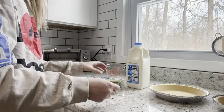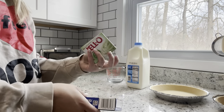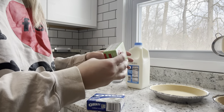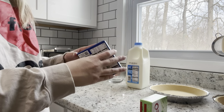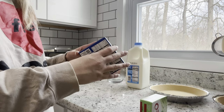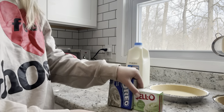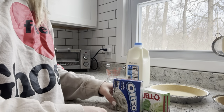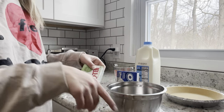Easy. Now what you want to do is, of course, read the directions to make sure all of the puddings are consistent. I know the pistachio one needs 2 cups of cold milk. Yeah, 2 cups of cold milk. And this one needs 2 cups as well. So I'm going to get 2 different mixing bowls so that we can keep these separate, and I will be right back. All right, got the first bowl, and let's start with the pistachio one.